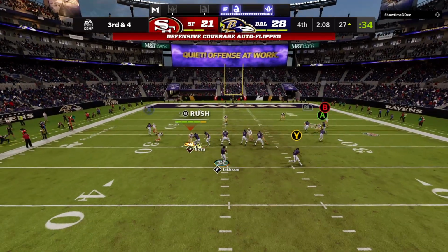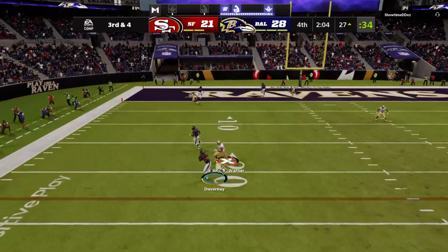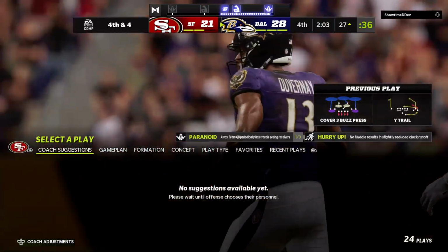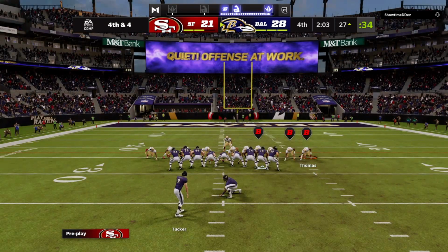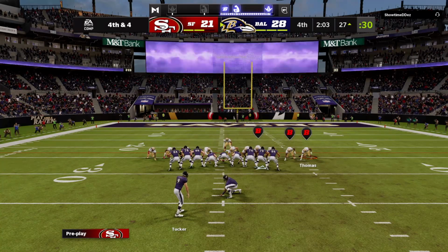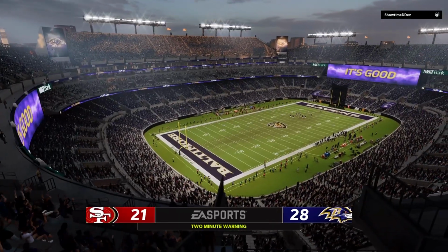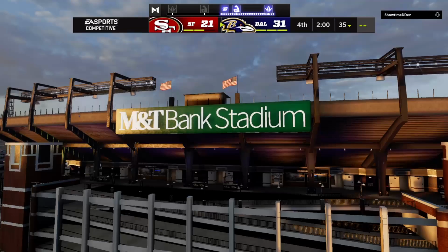3rd and 4. Jackson. And this is going to be incomplete. They went with the dime look that time on defense, just flooded the field with defensive backs, blanketed everyone, took away all the passing angles, thus the incompletion. And Tucker's kick right there. It's good. 2 minutes left to play in this football game here on EA Sports.